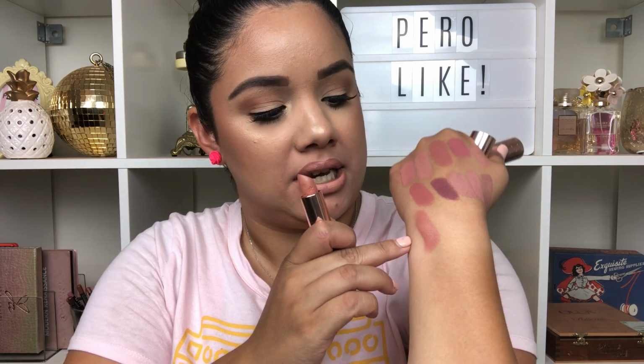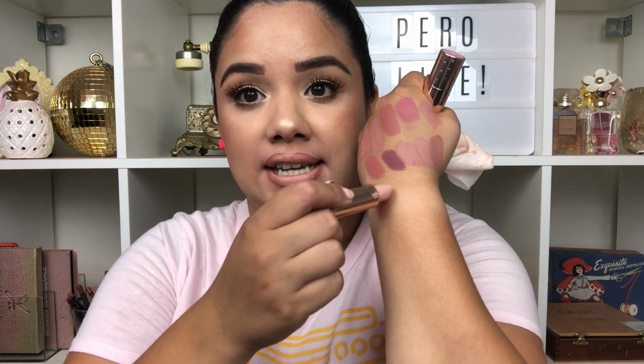This is definitely peachy nude. Doesn't look like the other ones. This one definitely has more of that peach. Kind of similar to Raquel, but I would say Raquel's actually a little bit lighter. Then I'll swatch Boy with you just so you can see how light this is. Yeah, look at that. That's like concealer light. So that's why I'm not even gonna swatch it on its own. I love this just for this purpose.